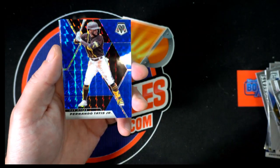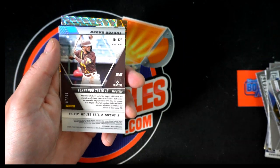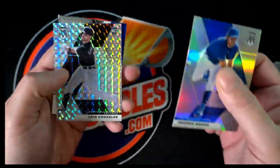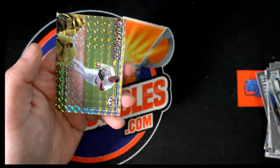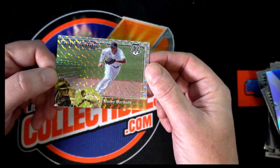That is a beautiful card right there. Very nice. That is going to be numbered 87 to 99. Very, very nice. Trevor Bauer. Gonzalez rookie. Excuse me, Gonzalez rookie. Another Man of Mystique. Wando Franco. And on the last card for those, Manny Machado Field Vision.